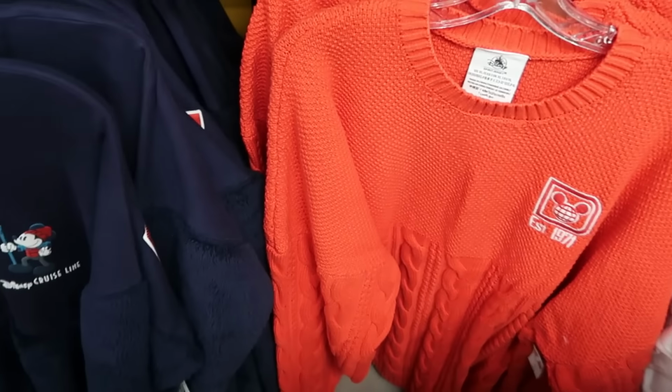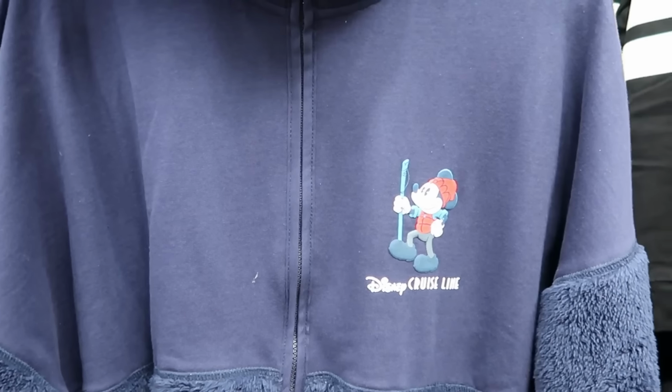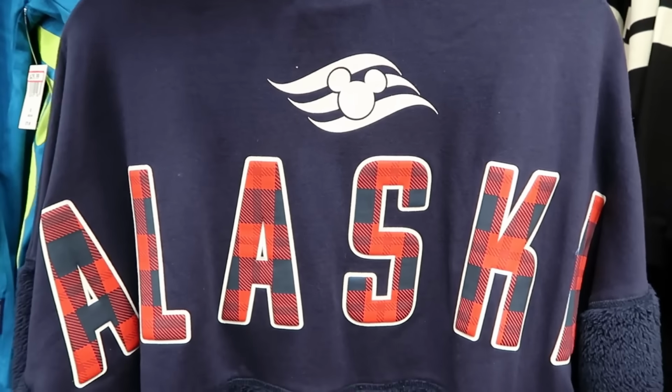And then right over here is a super nice full zip jacket that's embroidered Disney Cruise Line with Mickey Mouse on the front. Very, very fuzzy on the bottom section. But on the back side you have your Alaska logo with the Disney Cruise Line logo.